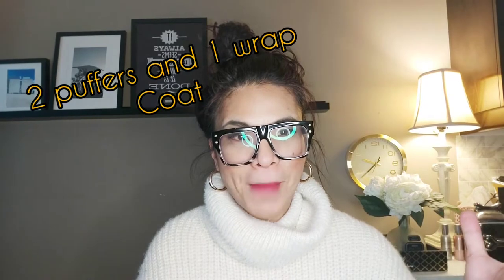I bought three jackets from SHEIN. Two of these jackets are puffers, because I wanted a puffer jacket to replace the one that I had. So I got two from SHEIN, very similar. I had to, because they were really cheap, like $50 and under.